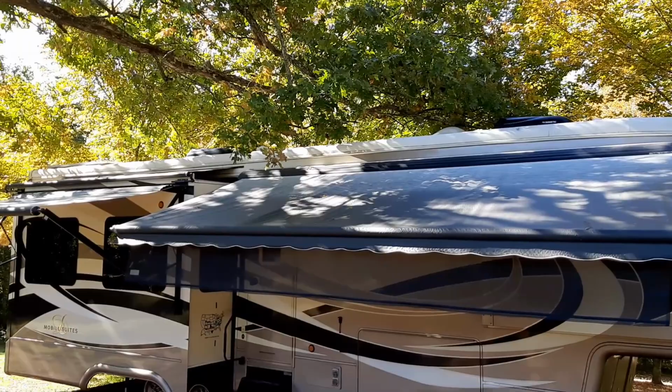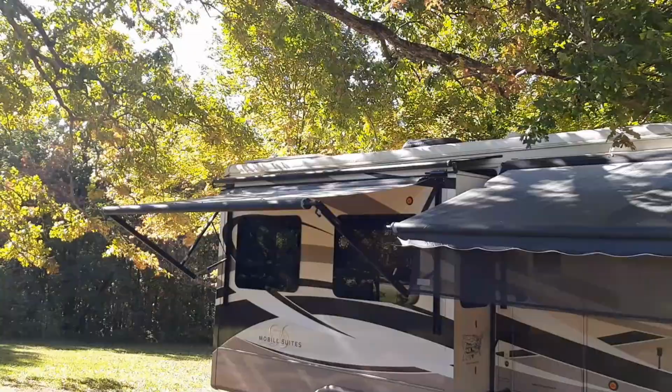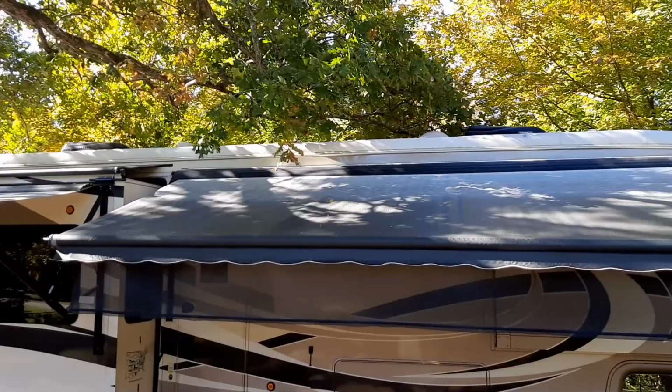Well, we wanted to try out the solar on this boondocking trip, but that's all we get, a little bit in the back. Couldn't tell from the pictures how many trees we had here. Looked like there was going to be more sun, but so, have to rely on the generator.